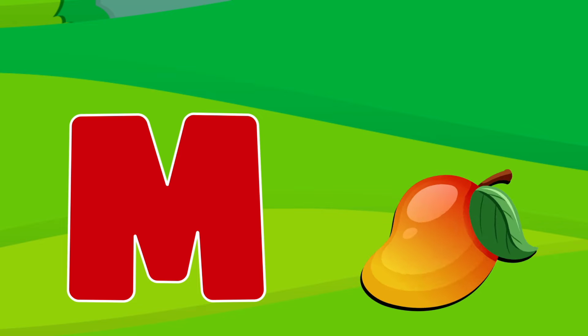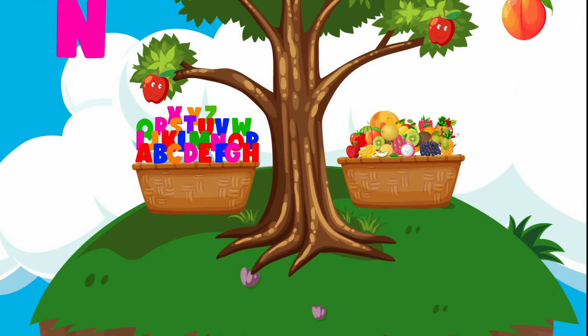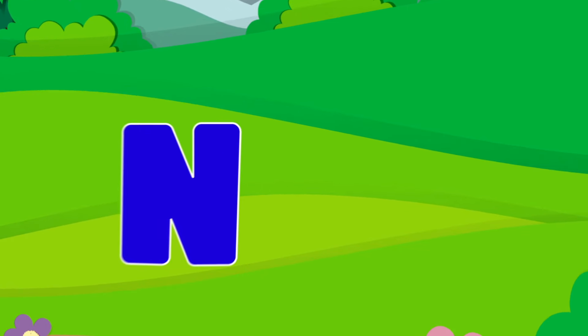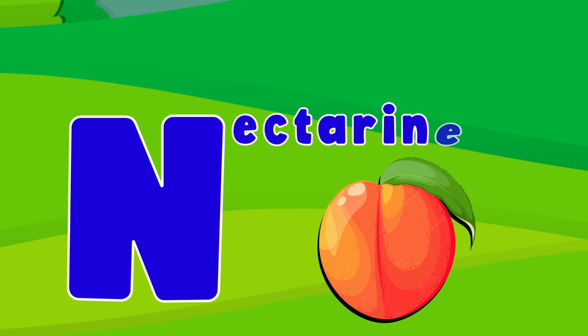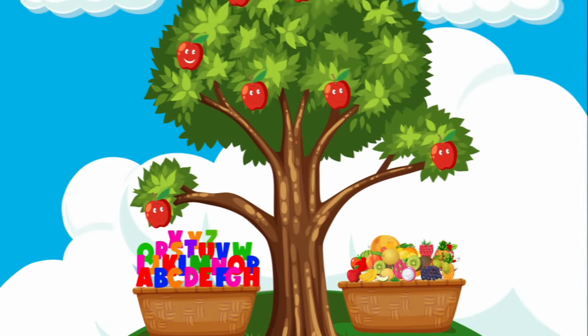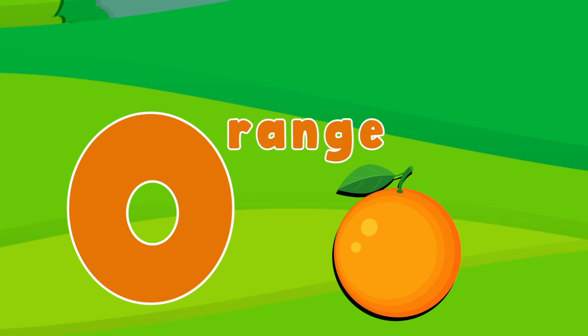M. Mango. Mango. Sweet and tropical. N. Nectarine. Nectarine. Juicy and fuzzy. O. Orange. Orange. Citrusy and tangy.